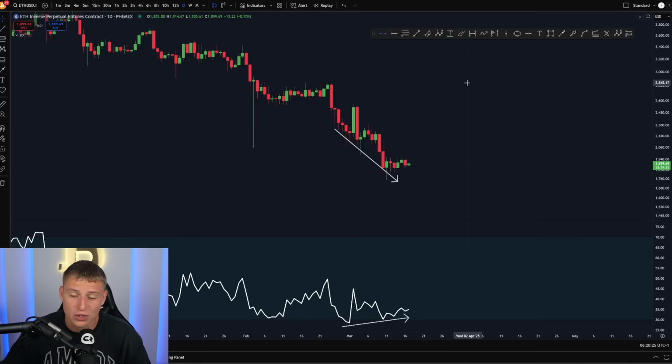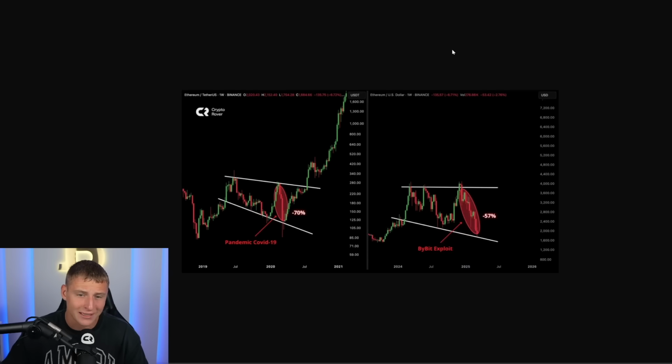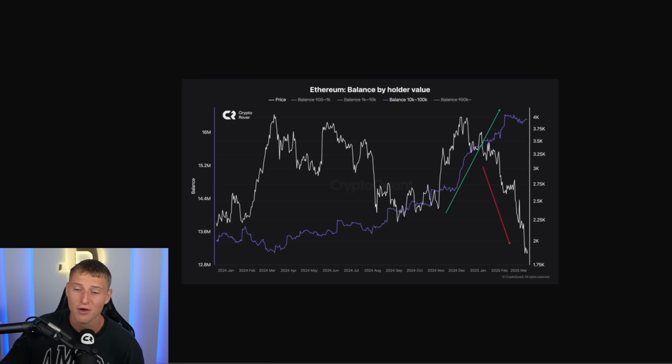I mean, on the daily time frame, we're still creating a bullish divergence. Nothing really happened so far on Ethereum. And if I look at the previous bull market in 2020, Ethereum first collapsed about 70% before it ultimately went into an insane bull market and rallied towards new all-time highs quite heavily. And currently, we came down 60% on the exploit of Bybit. We all know what happened previously as well. I mean, it's down so bad here. And if we look at the Bitcoin compared to Ethereum valuation, we're right now in an exponential rally. But of course, whenever an exponential rally ends, it usually ends quite heavily. And that is also, once again, a very interesting signal.